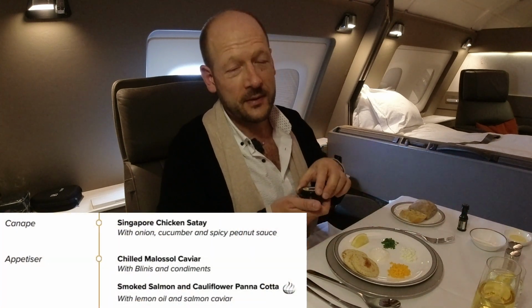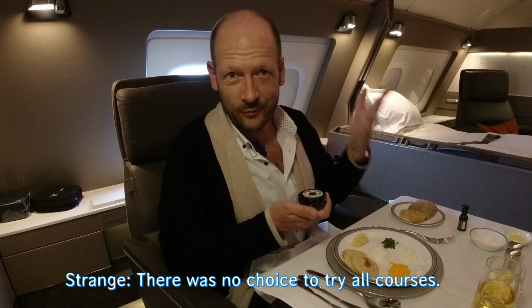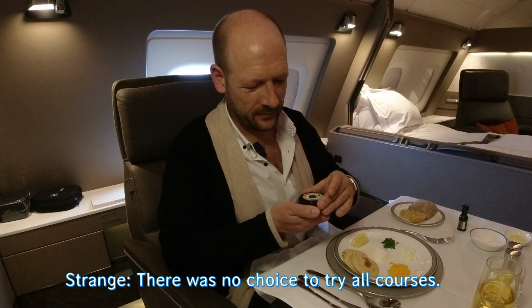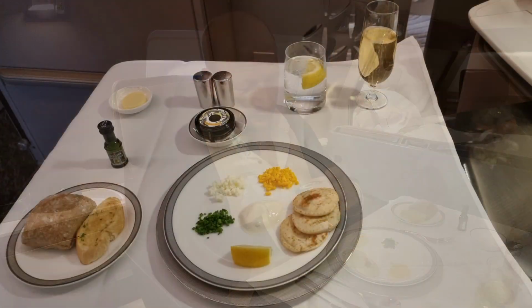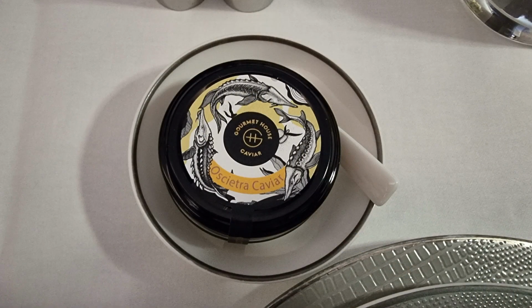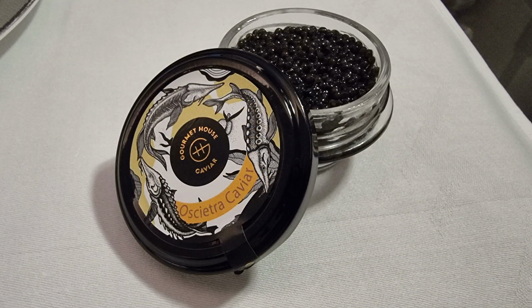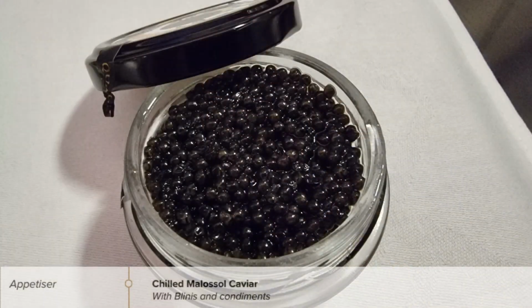So, for the appetizer they have a choice of caviar or panna cotta with salmon. Well, actually I would have been really interested in the panna cotta and salmon, but this is for YouTube, right, and for Instagram, so it has to be caviar. And I'm quite surprised it's Ossieta caviar, because it said in the menu that it's going to be Malusol, but Ossieta is a clear category up from that. So, very nice, medium-sized gray pearls of fish eggs. That's what it is, fish eggs.